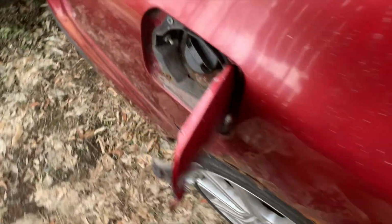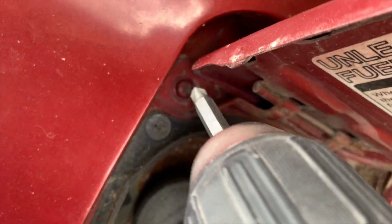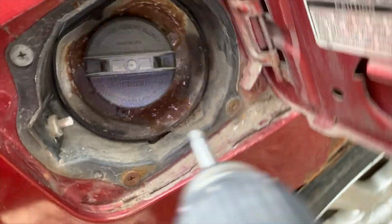Oh, and also, I lost that corner marker. Also, can't find my gas door. Never painted it. So I'm gonna go pull a gas door off the RS real quick. It's pretty easy. It's just 2 Phillips right there, right there.